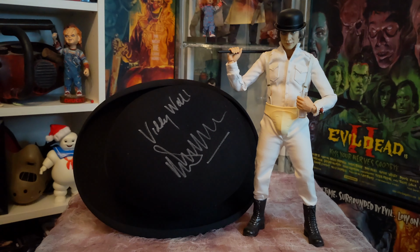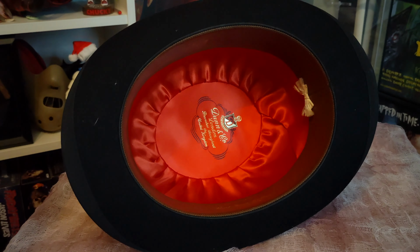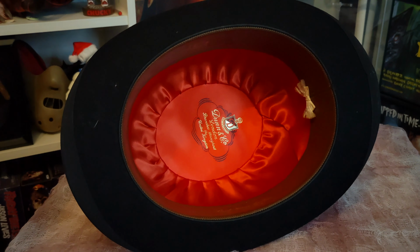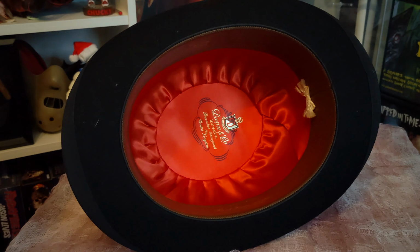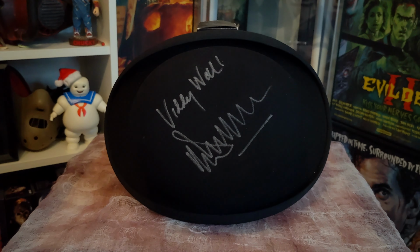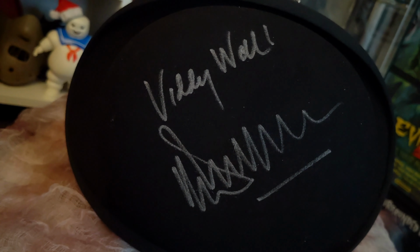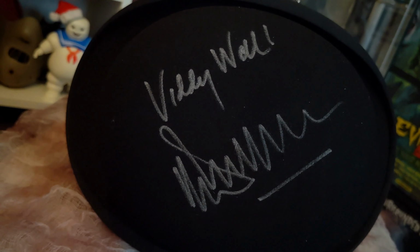A Clockwork Orange is definitely up there in my list of all-time favourite movies. This bowler hat is made by the same company that the hats used in the film were made by. I still have to pinch myself sometimes when I look over and I see this thing in the display case. As you can see, Malcolm wrote "Viddy well" on the hat, which is just so cool. Again, iconic. Now of course we're moving on to some Evil Dead goodness, of which my collection is plentiful.